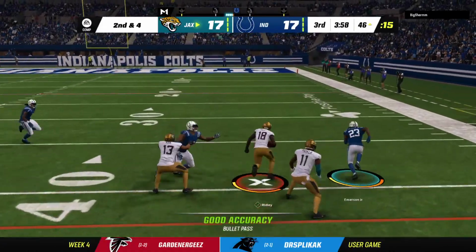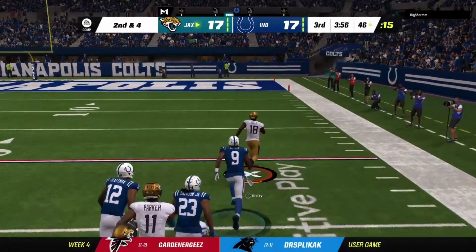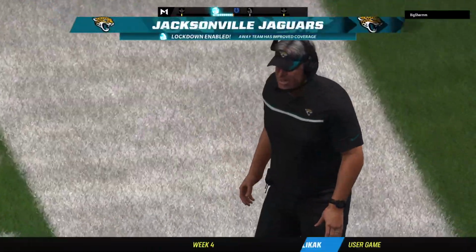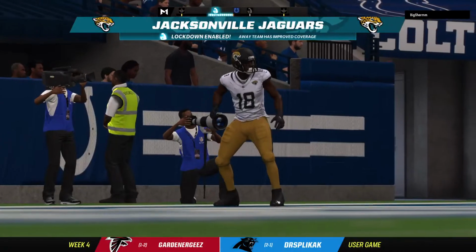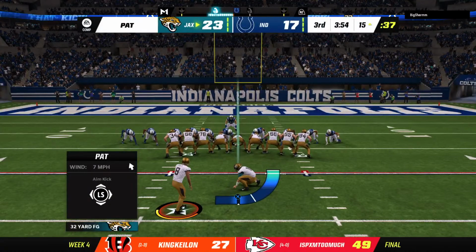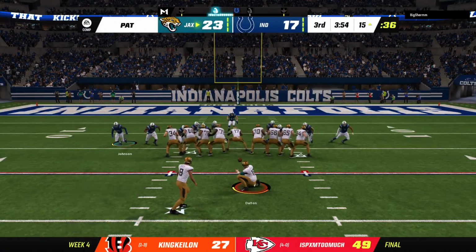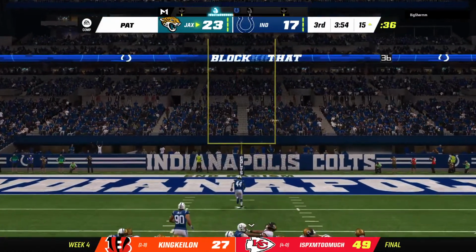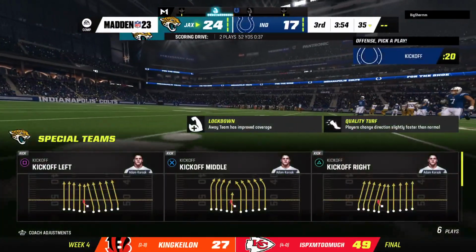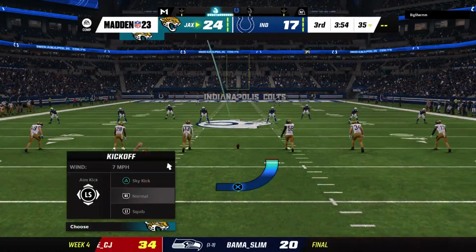They'll throw this out wide and complete it to Ridley. They find some open field here. Touchdown, Jaguars. Calvin Ridley, 46 yards. And the Jaguars have moved out in front. Point after, right down the middle. And they will take a 7-point lead.